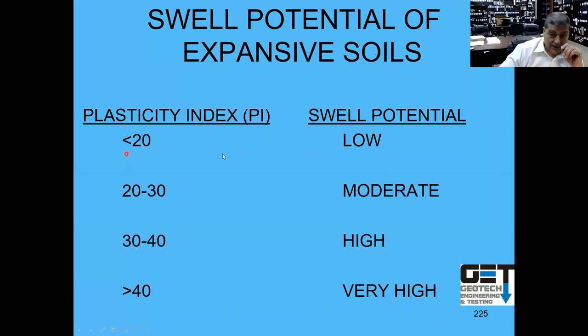So if your PI is less than 20, you've got low soil potential. Between 20 and 30, it's mildly expansive. Between 30 and 40, it's highly expansive. Above 40 is very high.